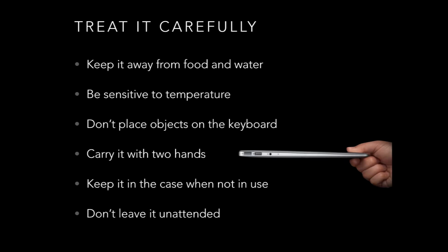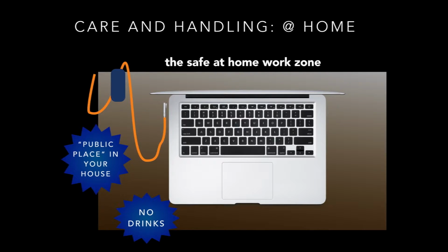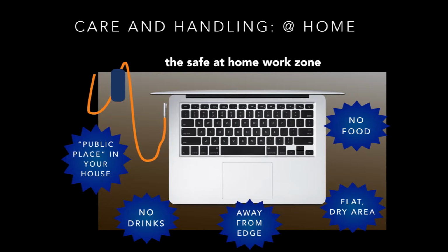Make sure you always carry the laptop with 2 hands and not by the screen. Keep it in the case when not in use to protect it, and never leave it unattended. When working at home, make sure it's in a safe place where no one will trip over the cord. That is an easy way to send your laptop tumbling to the ground. Keep food and drink away from it, and make sure it's on a dry, secure, level surface.